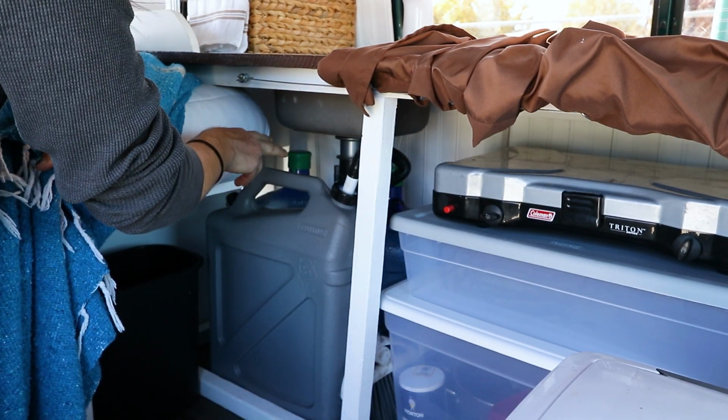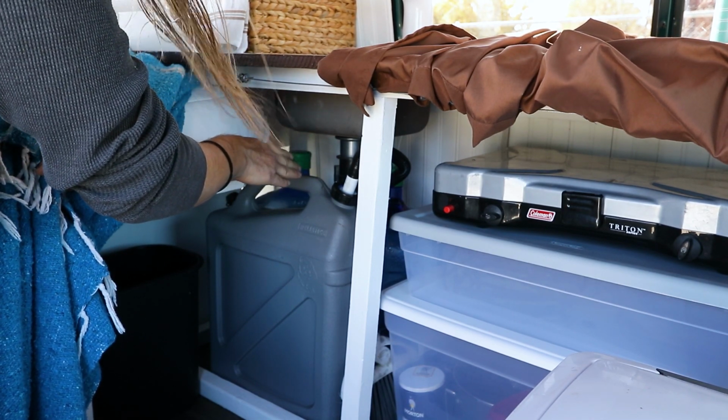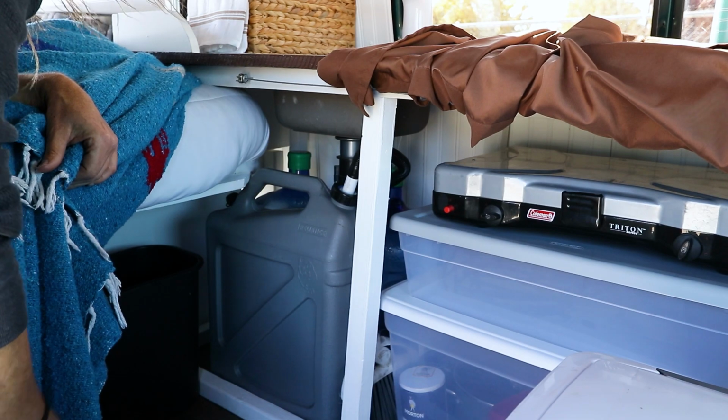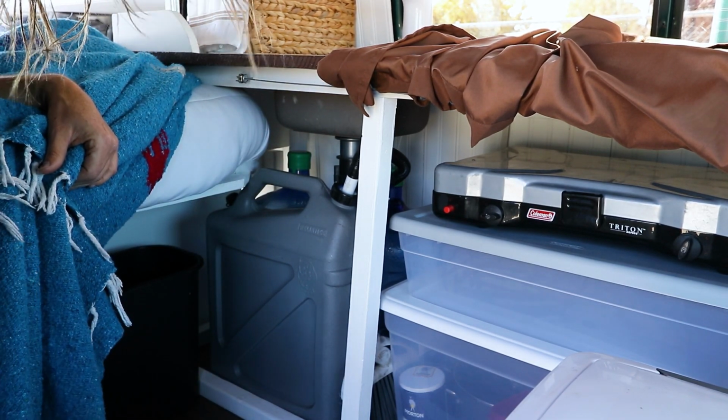So I've got 10 gallons of water. They're 5 gallons each, and you can get these at Walmart, Albertsons, Vons, any one of those places that make this primo water. This totally works. It's a great setup. It's super functional, and yeah, I haven't had any problems with it.